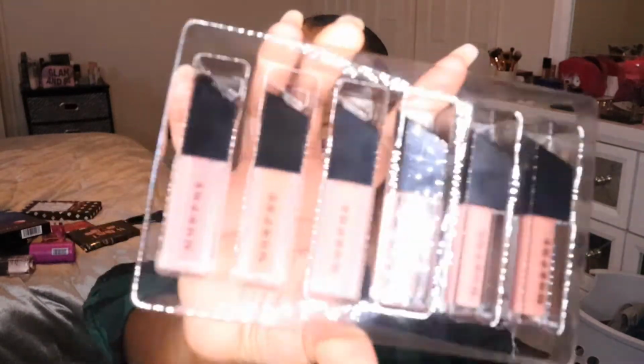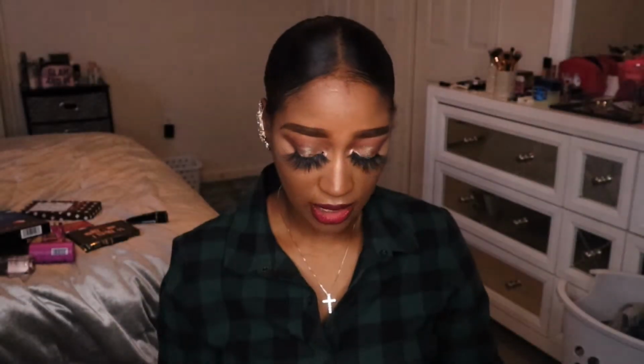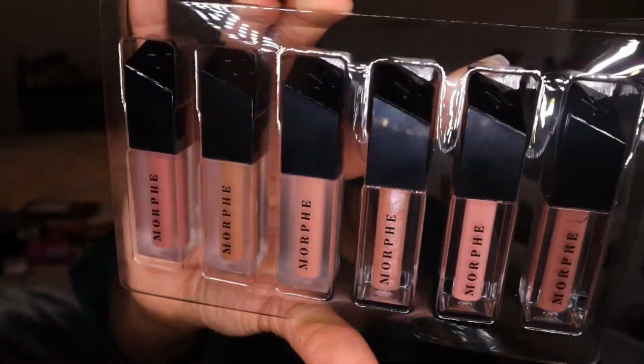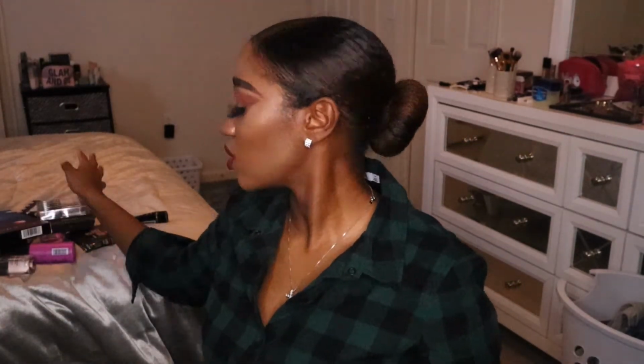And they're in a little mini size, so I get to try them out and see how I like them. I actually already like Morphe's liquid lipstick formula. So it comes with a mauve liquid lipstick, a brown, a peachy nude, a glittery lip gloss, a mauve nude lip gloss, and then a pinky nude lip gloss. So it's right up my alley with the nudes and everything. I really like this set, and it was on sale for like $14.50, down from like $20 something.